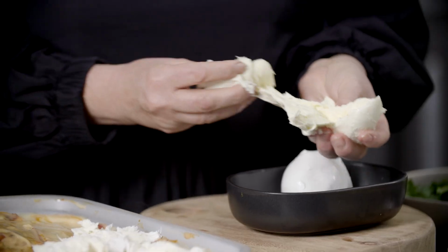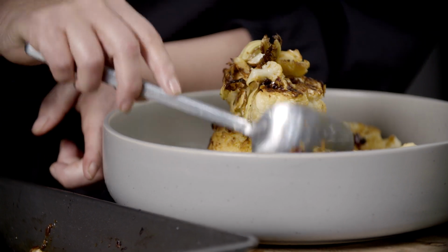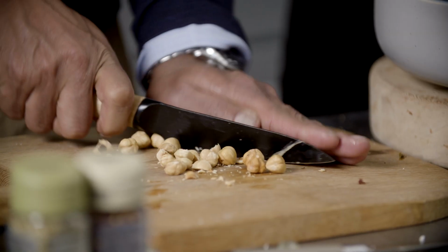I'm going to do this. This is my favorite part. The mozzarella, beautiful burrata. I mean, look at that. How stunning is that? Let's have a look at our cauli. Golden brown. Yeah, I take lots of inspiration from chefs. I really do. Toasted hazelnuts. Let's pop that in here.